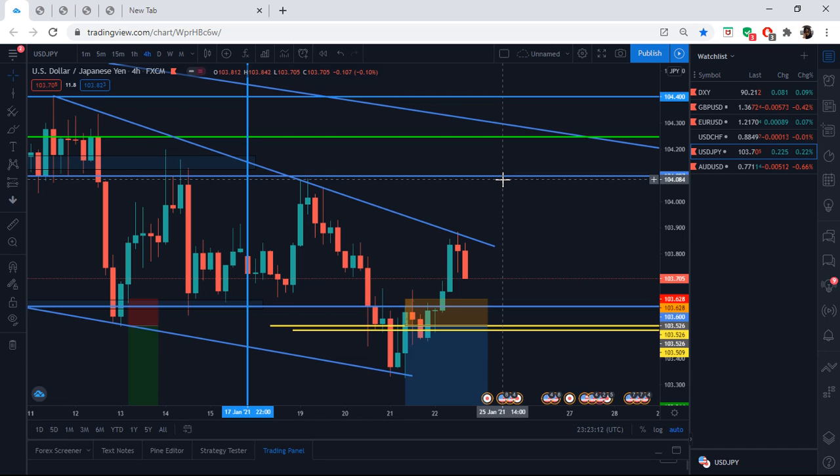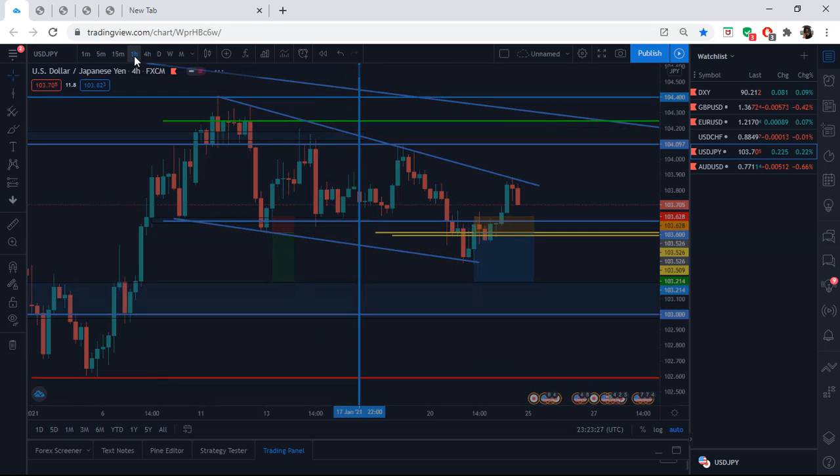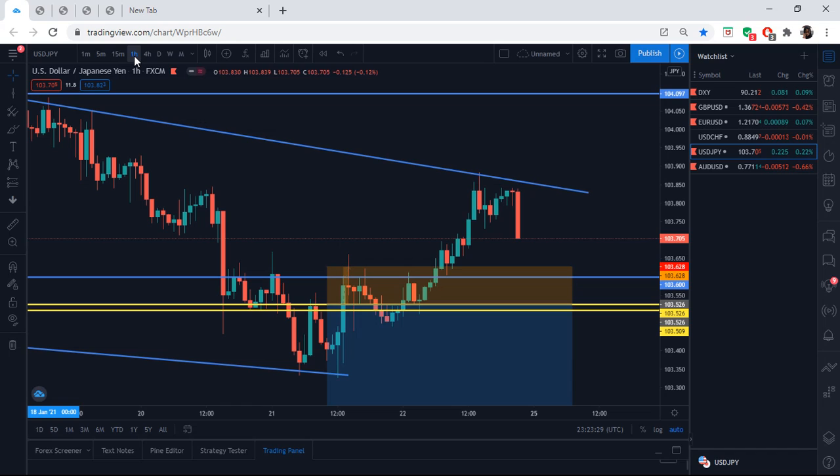103.50. I said 103.50. I set an alert for 103.50, which is here. As you can see, it seems like I was aiming for a sell, but the lesson here is to pay attention when analyzing so you don't miss any slight information. Always look at setups on TradingView and not MetaTrader, as you're missing market structure properly.